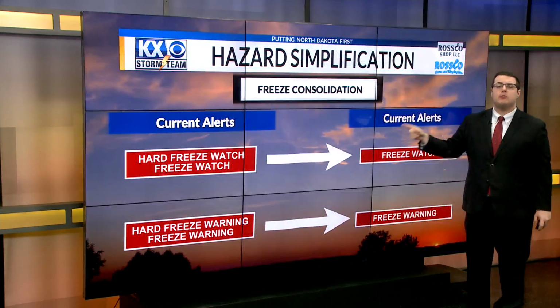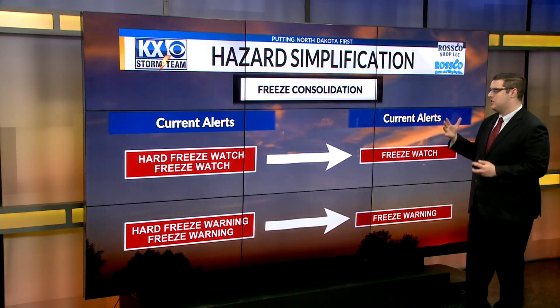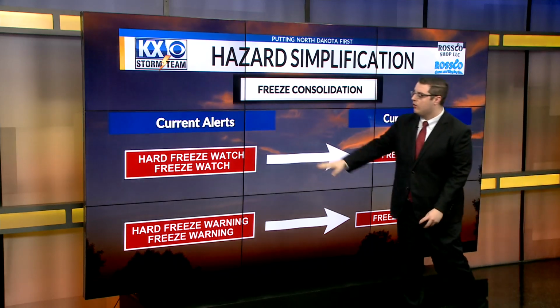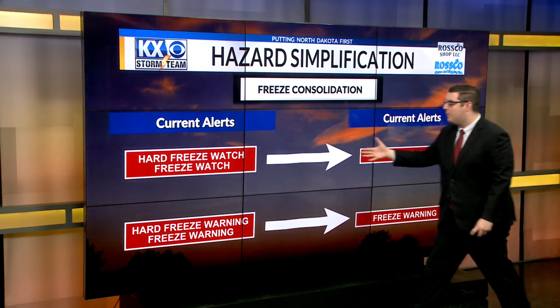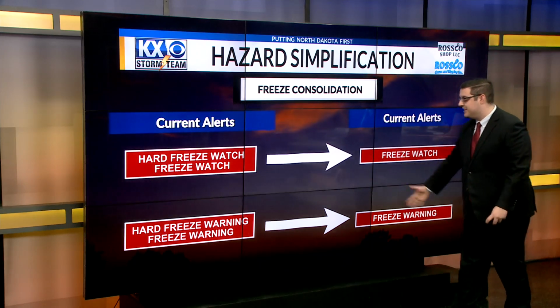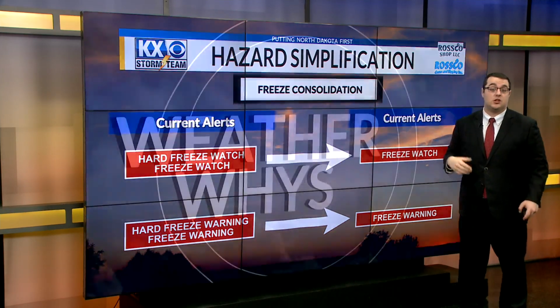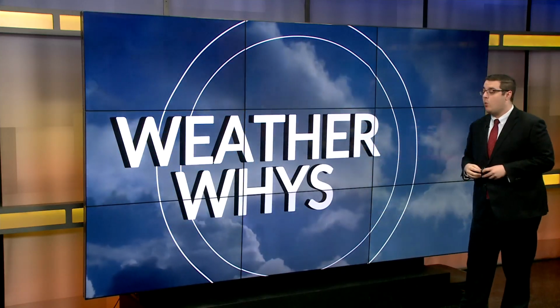And I also want to remind people there has been a change. The National Weather Service has changed some of the wording when it comes to some of these warnings. So now a hard freeze watch and a freeze watch will all be the same under a freeze watch, and a hard freeze warning and a freeze warning will all be considered a freeze warning. That starts October 1st when we see those changes, right when we could see some of those watches get issued.